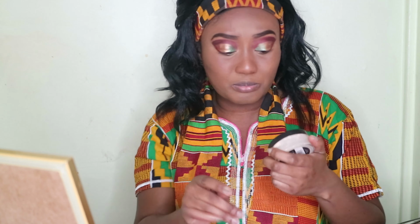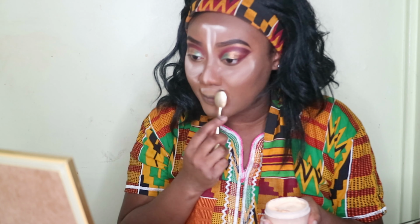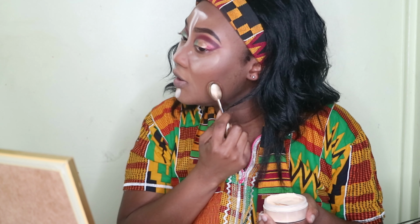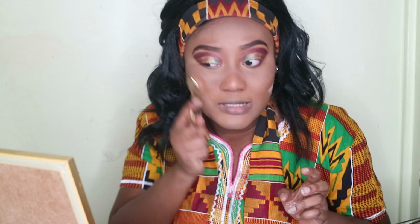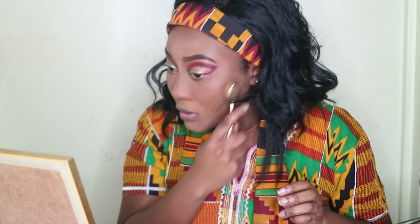I just use this random Banana Dreams one, but I apply it everywhere where I've highlighted, and under that bit to just make it sharper. And I don't let it bake for long because again I don't want it to go pale, so I literally just brush it off quite soon after.